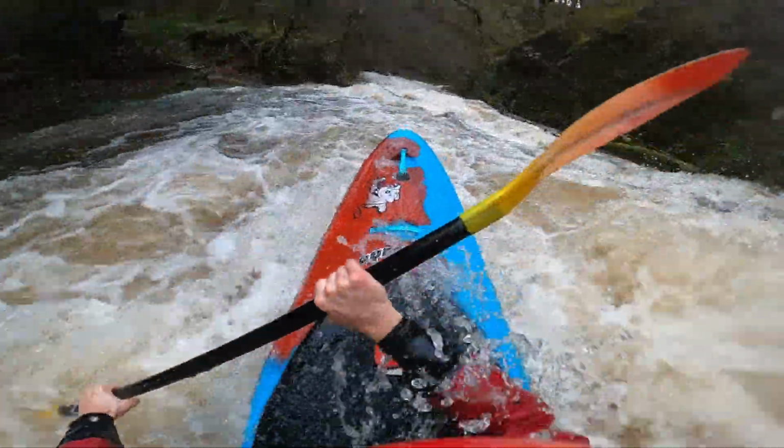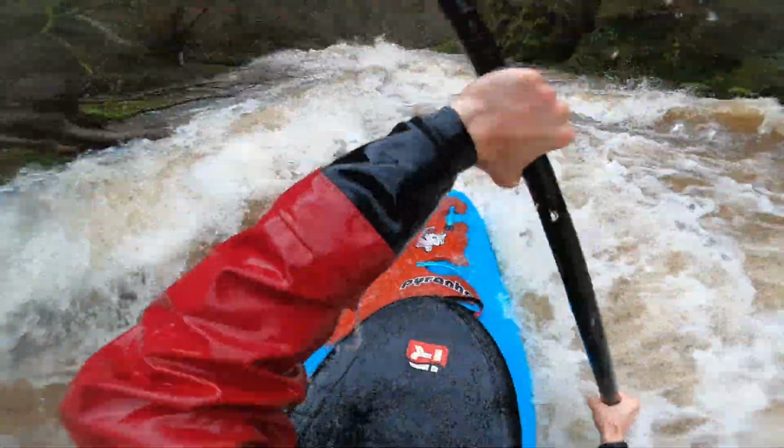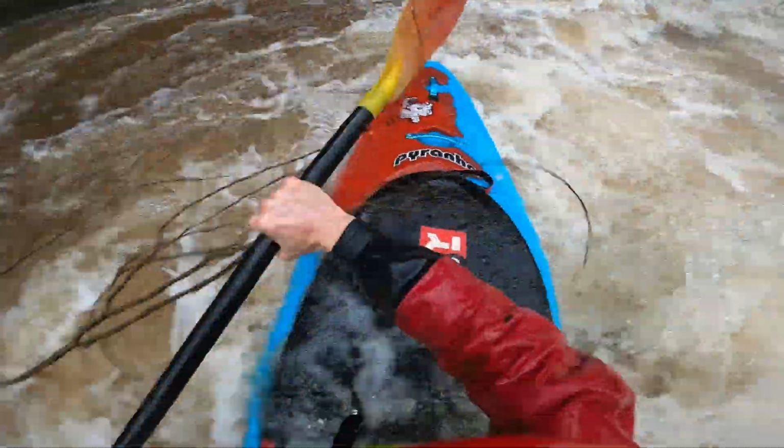So there we go, that is the West Lyn. A great little introductory section if you're coming to Lynmouth on a high water day.